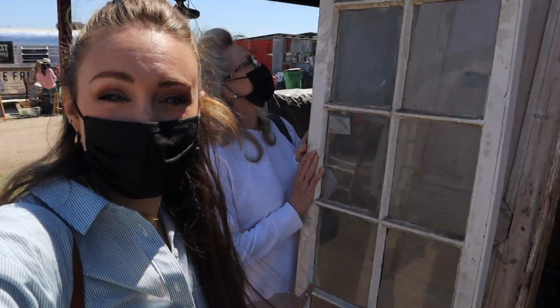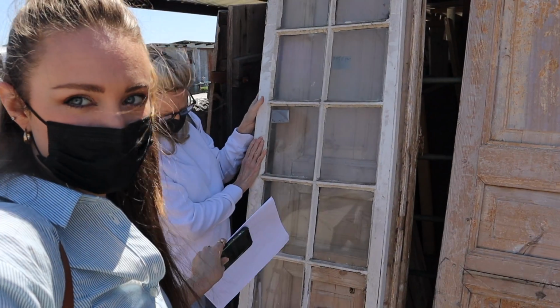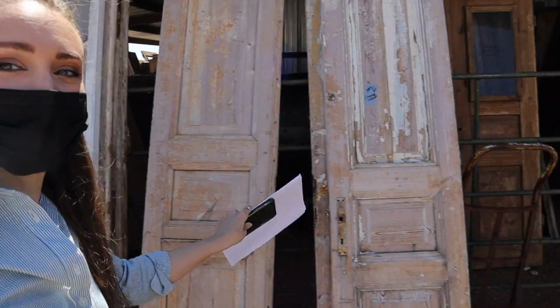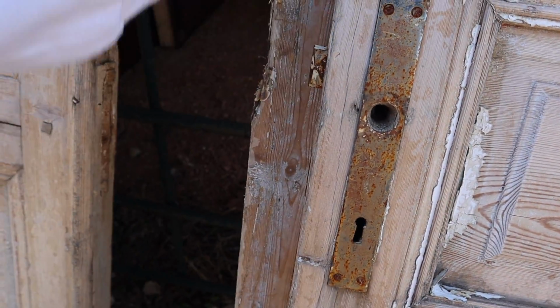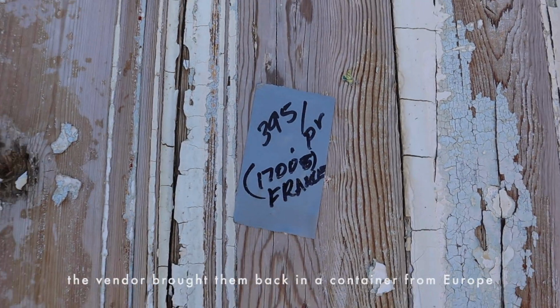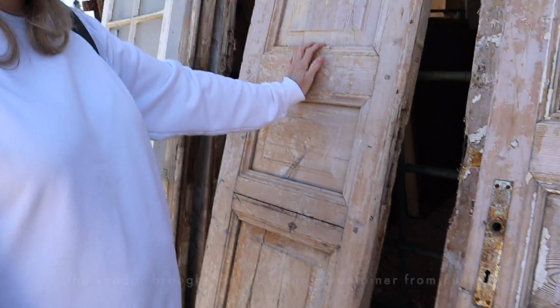This is gonna be so pretty as a linen cabinet door going into the primary bathroom. That's going to be so pretty. And so we got that one, we got those 2 sets that are behind it, and then also these 2. A lot of work, but look how pretty. They're all hard to get into. And they're from 1700s France. Oh, I love it. So jealous. They're perfect.